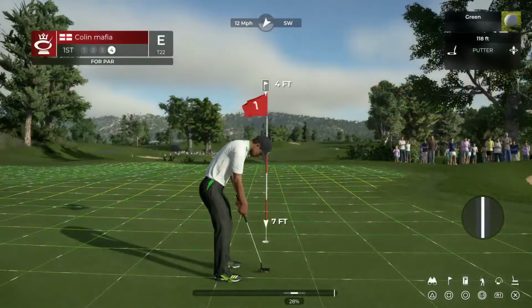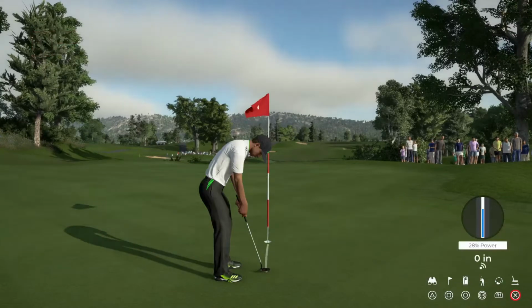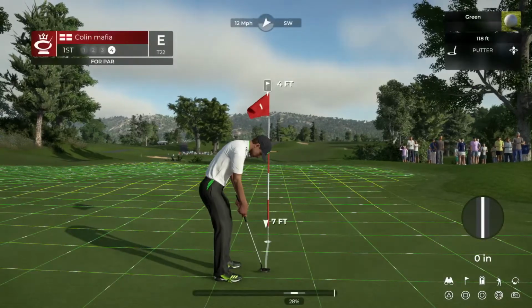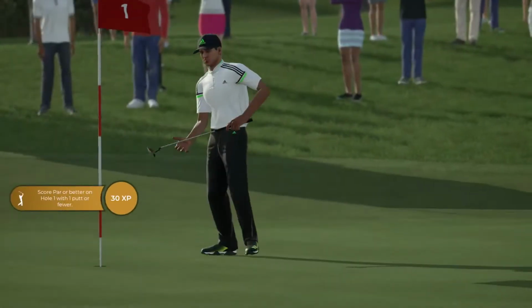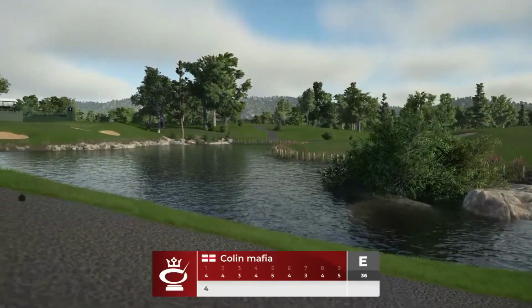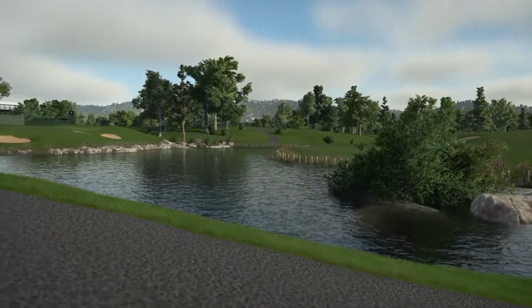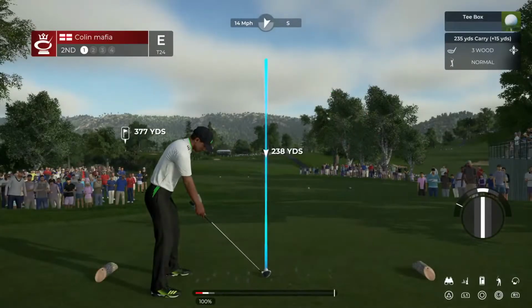Certainly makes putting easy if you can chip it that close. Just eyeballing that one, trying to make it. And he needs this to save par. Yeah, nothing to sweat over that one. Well hold. Starting the round at even par. You've arrived at a par 4.